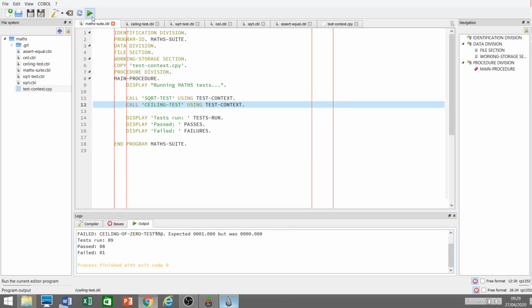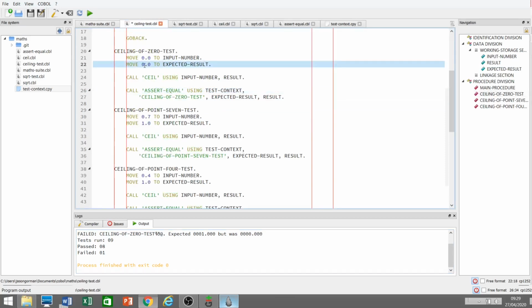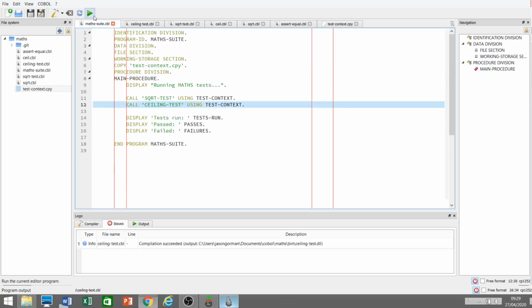So I can have confidence that test is actually being run, and also that it's a good test, that if the result was wrong, it would catch it. So that's a good habit to get into. Let's just change that back while I remember to. And recompile. And see how easy it is now, even with quite a large suite of tests.